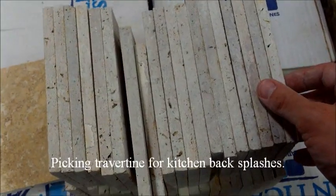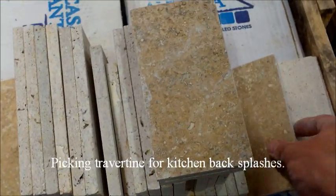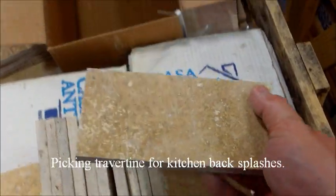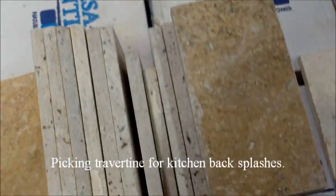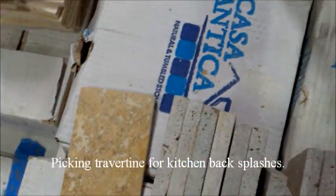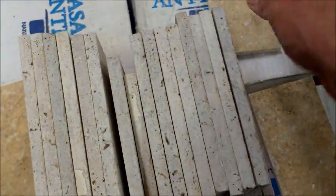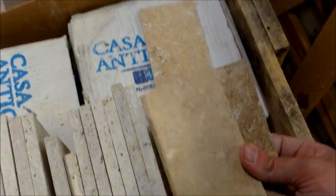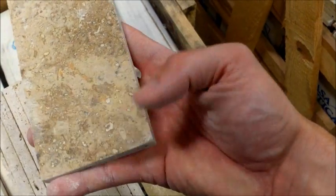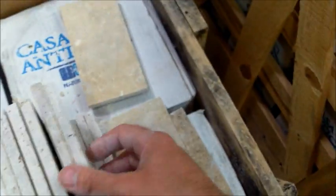Okay, so we just dumped the box of 3x6 travertine, and we're gonna go through them. Like this would be a good piece. The corners aren't chipped. This is good. We'll put this in the box for the customer. This is another good piece, not too bad. This is okay. This is okay. This piece, too much going on. Way too much going on. Or you can see it's got a chipped corner. So this would be a piece that we'd set to the side.